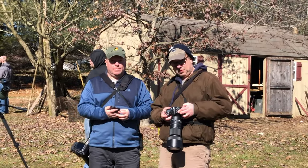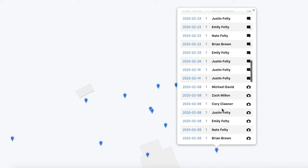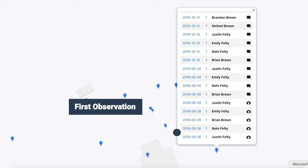Hey guys. Hey. Hi Brian. All right, Nate, you being the keeper of the black-throated gray warbler, can you give us a little history of this bird on your property? So it first showed up here about September 26th of last year, and it's been a neighbor to us ever since. Now, with our crew spending a little time here on your property, we can tell this is a pretty special place when it comes to wildlife and habitat. Can you give us a little history here?